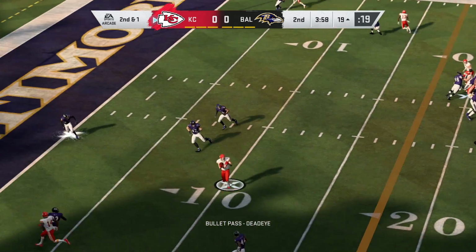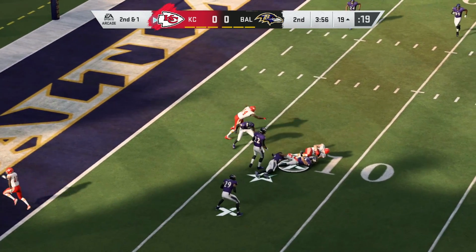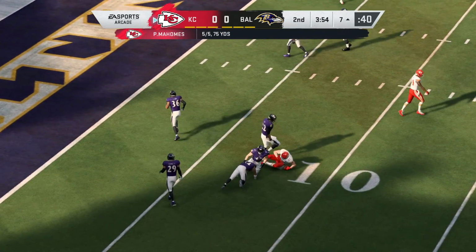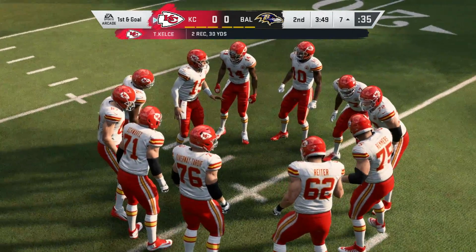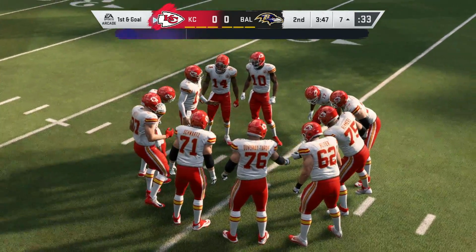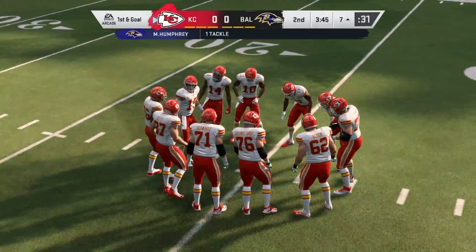Throwing again on 2nd down. Mahomes. That's going to be caught at the 10-yard line. And brought down, but not before they get it inside the 10 to the 7. The Chiefs have got the passing game rolling a bit, and another 1st down.